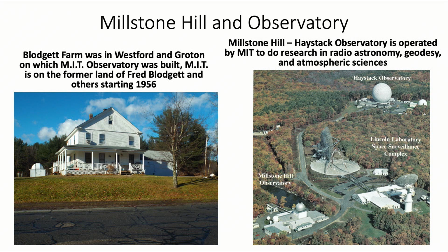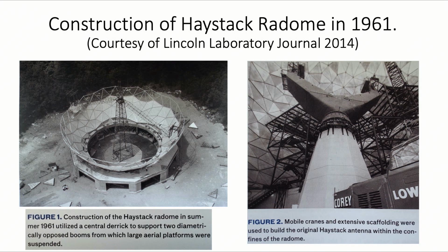Moving further up, the Lincoln Laboratory Space Surveillance Complex. And then at the top, the Haystack Observatory, or what we came to be known as, for our Westford residents, is the Big Giant Golf Ball. The next slide, you can see the construction of the Haystack Radome in 1961. This is the Big Giant Golf Ball, and you can see they're building the radar system within it.